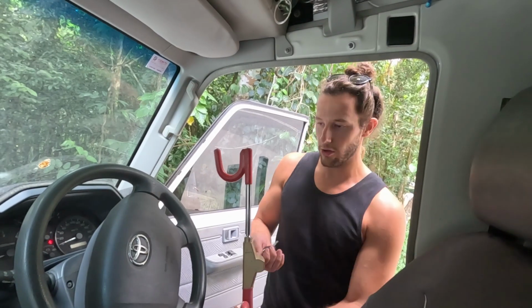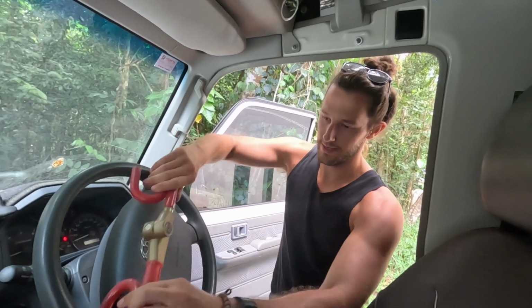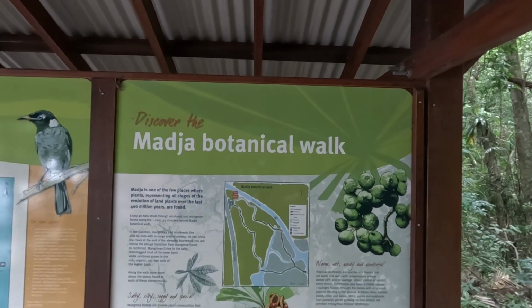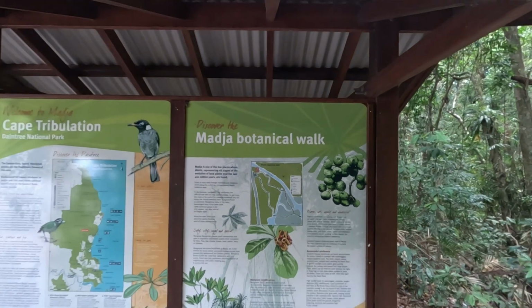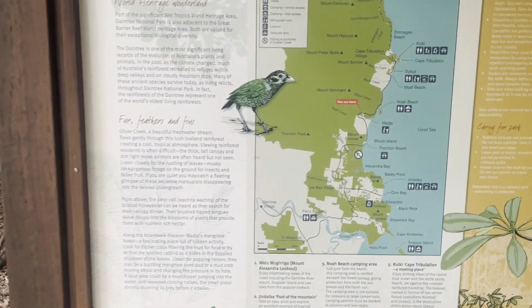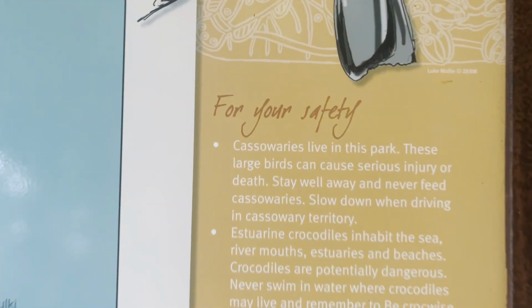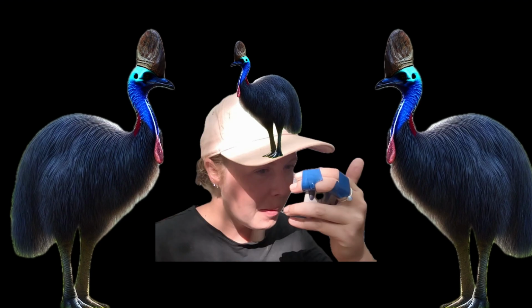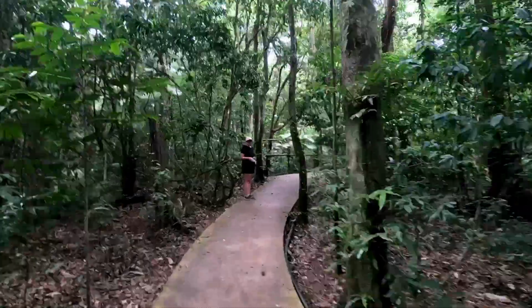Just trying to get Lockie out of this tangled mess of cords back here. Bit of Lockie the club lock action. From the car park, we find these boards, which contain a wealth of information about the area and its history. As we cruise around now, I'll read out a few sections to give you some idea of what we're looking at here. And now that we're out of the car, I'm not all that keen on bumping into a cassowary because according to this sign, they can cause serious injury or death. Better send Bad Gaz on the walk first. Anyway, back to those info signs.